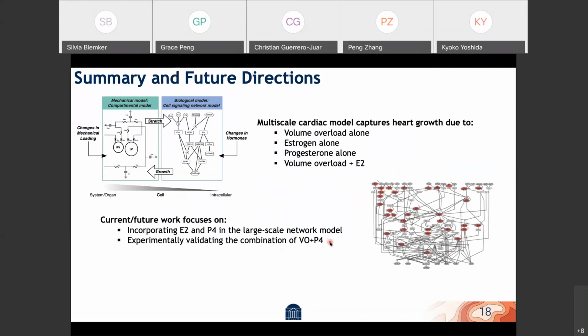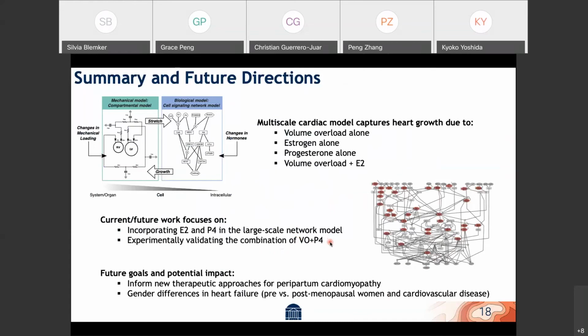And my hope for these types of modeling approaches is that we can really use these models to inform new therapeutic approaches, particularly for peripartum cardiomyopathy. So this is a very sad condition where a mother will go into heart failure towards the end of her pregnancy or after she gives birth, where lots of changes in the hemodynamics and hormones occur. So I think that this would be a really exciting modeling approach to really try to understand this disease and to come up with new therapeutic approaches.